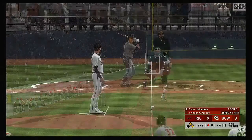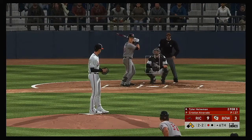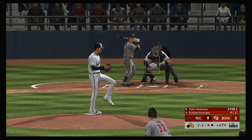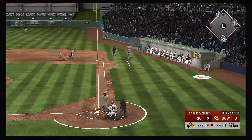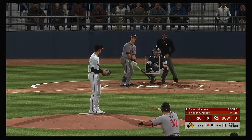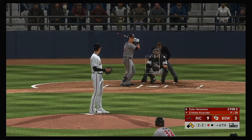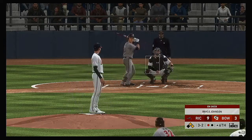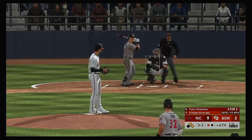Now a ball lined to the left side, but this will be a foul ball. Out of play, off to the right. Another 2-2. That's the ball. And that misses, so it's a full count, 3-2.